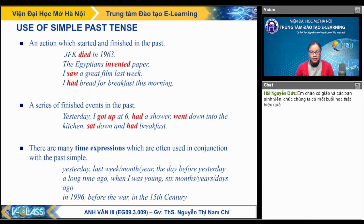Yesterday, last week, last month, last year, the day before yesterday, a long time ago, when I was young, 6 months, 6 years, 6 days ago, in 1996, before the war, in the 15th century, for example.